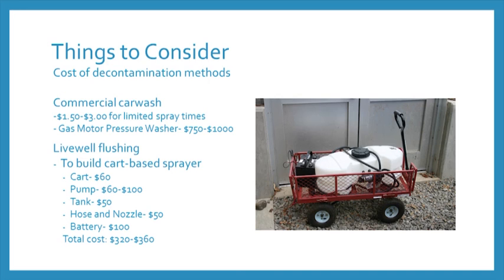So this is the sprayer I was using for the live well flushing. This was the DEC, it's all DEC property, they just gave it to me, said hey, test this out, we already paid for it, so it saved me a lot of money. Cart, $60. The pump that's in the tank, $60 to $100 depending on how big of a pump you want. Tank is $50. Hose and nozzles you can probably get for less than $50, and then it runs off a 12-volt battery, like a deep cycle marine battery, so you can use it all day. That costs about $100. You're looking at $300 to make one of these little cart sprayers you can wheel around with you, and to flush out live wells and bilges.